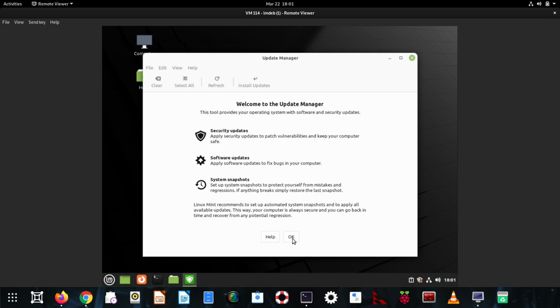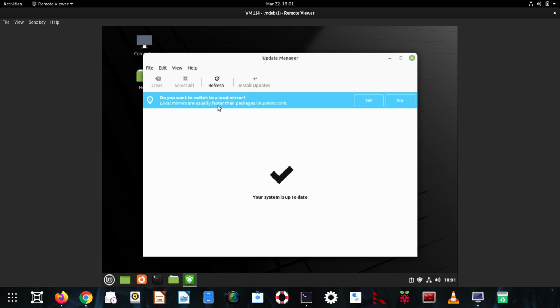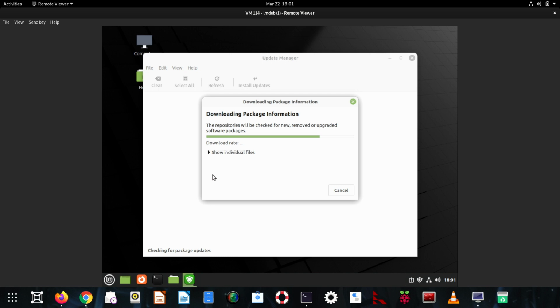Now, here it's disagreeing with it. If you're familiar with Windows, this is pretty similar. So this is only looking at the cached entries that were created during the time of the install. It has not yet looked at the repos, or the repositories, that are online on the internet to determine whether or not there are some updates. So we're going to have it go check. So I guess I just do a refresh. There we go.